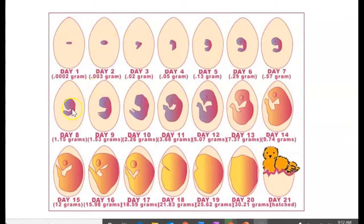Once we get to this 8 to 10 day range, it should become much easier to tell if we have viable chicks inside of them. At that point, we'll decide if we need to take any of the eggs out of the incubator because they're just not growing. So with that, let's show you what it looked like when we candled our eggs last night.